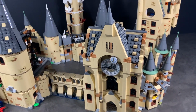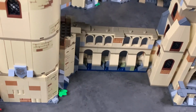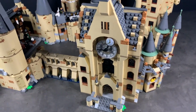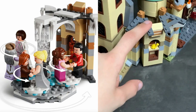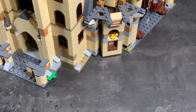On this side, of course, we have the Hogwarts Clock Tower, which is sort of like a standalone model. Again, it's combined with the bridge here so that it's connected with the rest of Hogwarts, and things get a little bit crafty and interesting when you come along this side, because this used to be the entire Yule Ball dance floor.